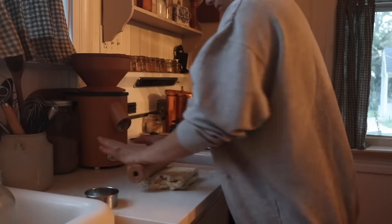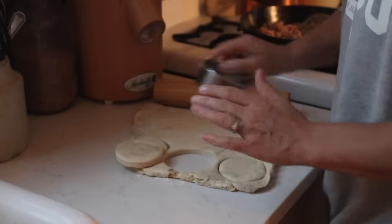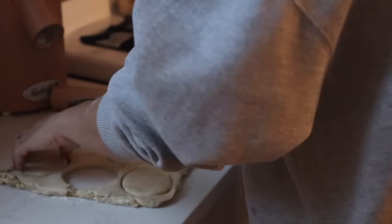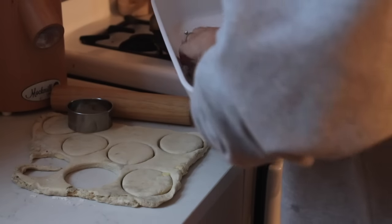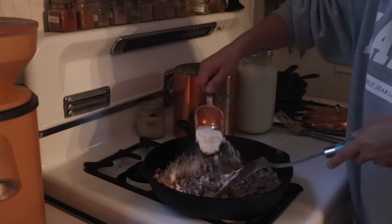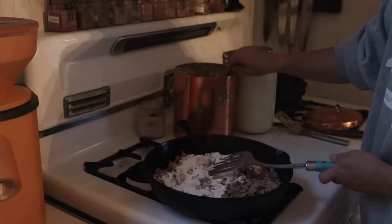I want to quickly point out a way to get biscuits extra flaky. That is just to roll the dough out, fold it over itself, roll it out again, and keep creating those folds. Another trick is to not twist your biscuit cutter. Just press it down, pull it up. That helps also to create the flaky layers during baking.